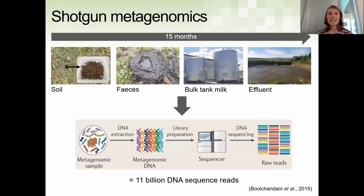Now looking at the second aim of my research, which is looking at the antimicrobial resistance genes within the farm environment. I've used the same 4 main sample types: soil, feces, bulk tank milk and effluent, collected from the 2 dairy farms over 15 months. And then these samples underwent shotgun metagenomic sequencing.